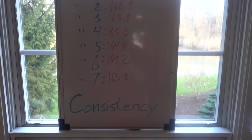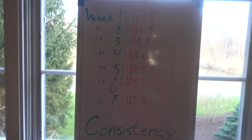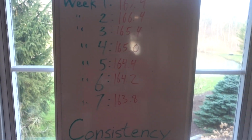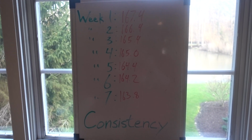So I showed you guys my full cutting plan. The first two were calories and macros. I've shown you guys how to calculate a benchmark for your calories, and then how to calculate the macros off that.